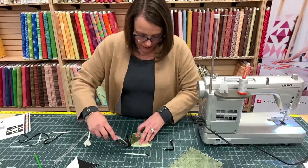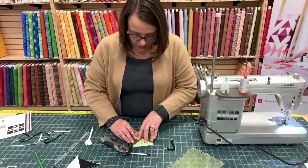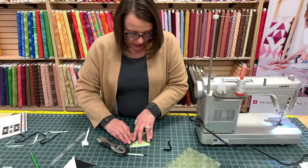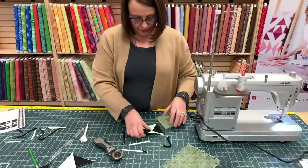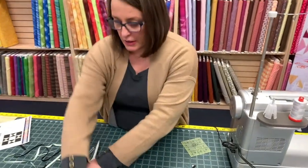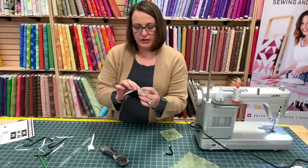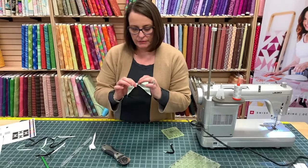Somebody wants to see the front of the machine. Okay. We'll show you once we get the block sewn out here. And there is your quarter square triangles. Normally I wouldn't do it, but on this one I'm actually going to press this seam open because I'm getting a little bit of bulk and I want to be able to rotate this.